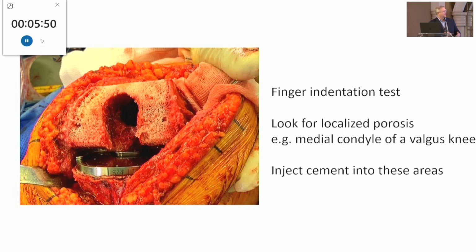This was a valgus knee, and the lateral condyle here doesn't look too bad, but the medial condyle, once you've lavaged it, is very porotic. And so I think it's quite useful, even though it's not very scientific, if you can push your finger into the bone, it's not strong enough to take the patient's weight. So you then need to inject more cement into these areas or have another strategy for supporting it.